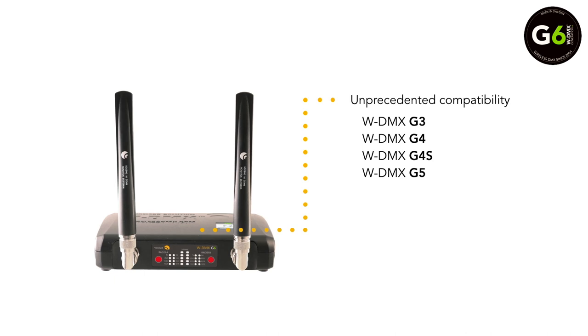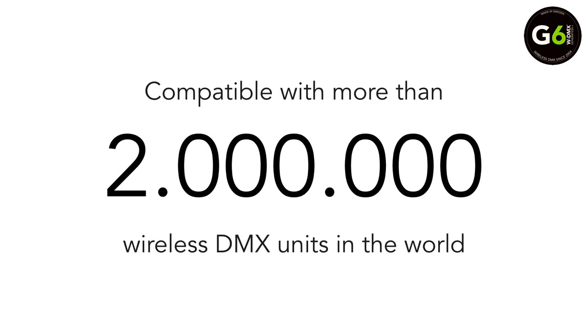The new BlackBox G6 is, as mentioned previously, backwards compatible with all previous W-DMX generations. However, the new BlackBox G6 is also compatible with Lumen Radio's CRMX technology, making it the first transmitter and receiver box compatible with over 2 million wireless DMX devices in the world, enabling true cross-brand compatibility.